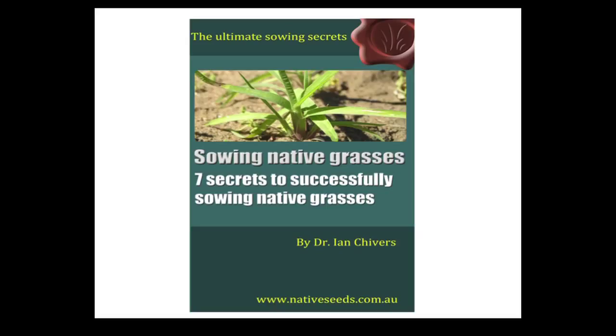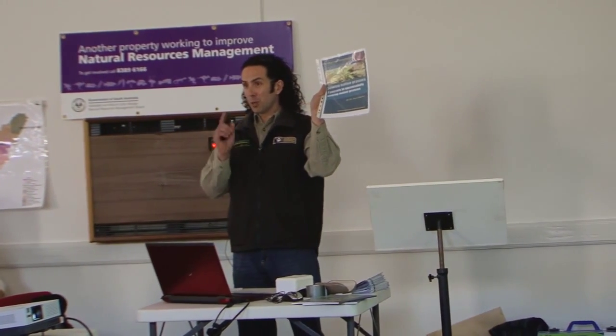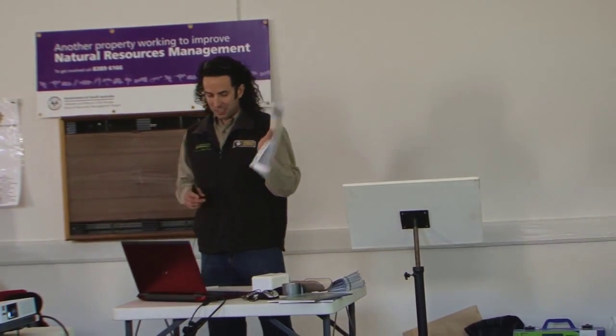This is Ian's a book, a mini book document that he's come up with that gives you the answers in some respects of what you need to do to make sure you're going to be successful in growing your native grasses. You've got it in your packs, I think. Everybody's got a copy of it. So it's a few pages long, and it basically doesn't necessarily give you every single detail, but it tells you what you have to do to be successful. So pay attention to that.